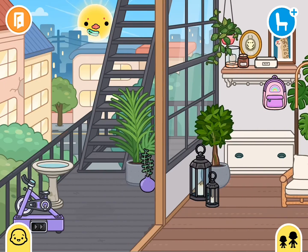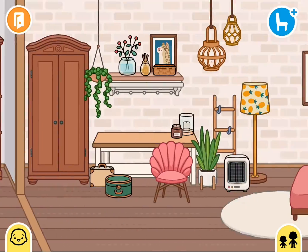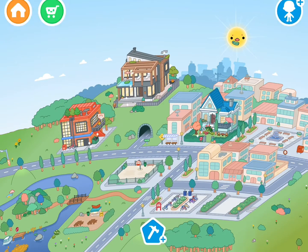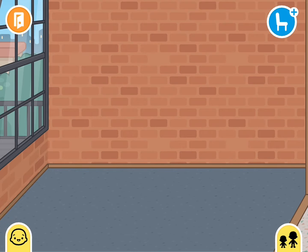Today I am doing a speed build in the lofty style house. I don't really know what it's called. It has a bunch of sports furniture that you get in it. And well, yeah, this is a speed build.